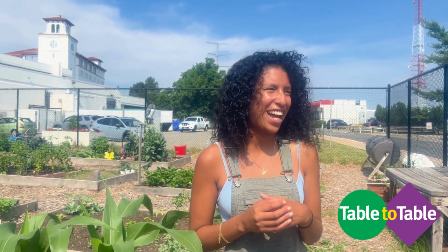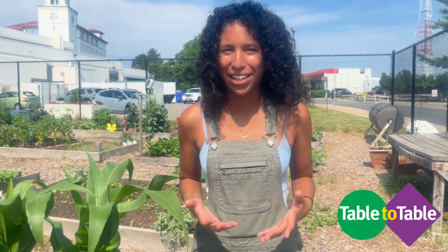It made my brain think, why don't I know what a carrot tastes like? And it made me wonder how many other people don't know what a carrot tastes like. Yeah. It makes me think about food justice, food security, your access to fresh produce, organic produce. Yes. What does that look like? That wasn't something that was available to me growing up as a child.